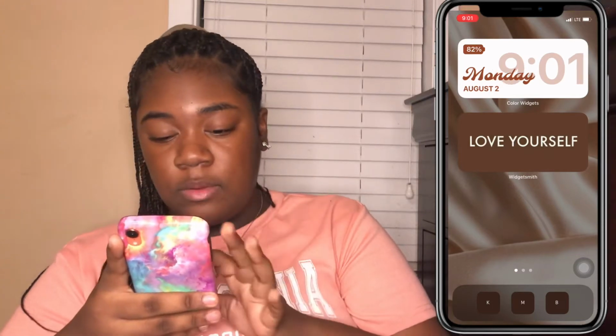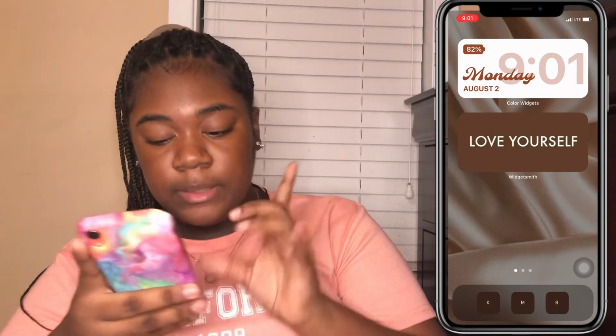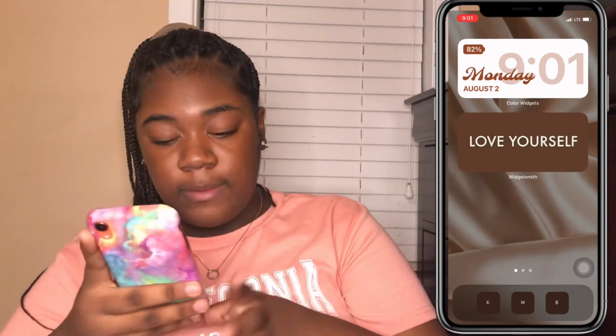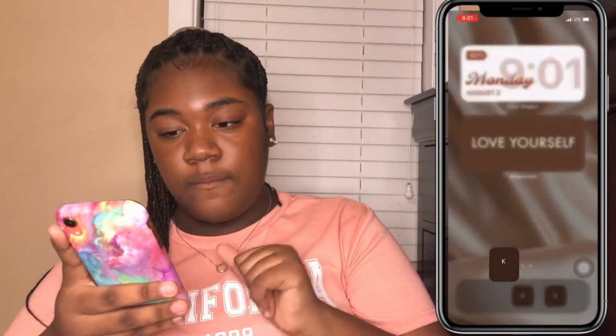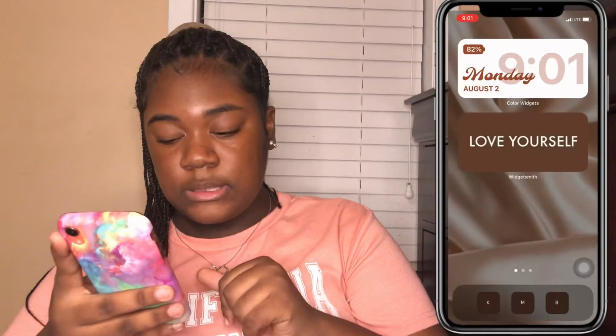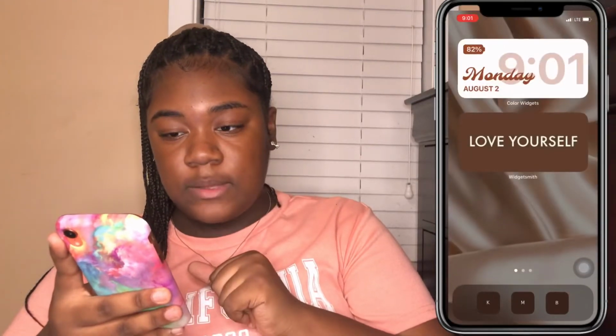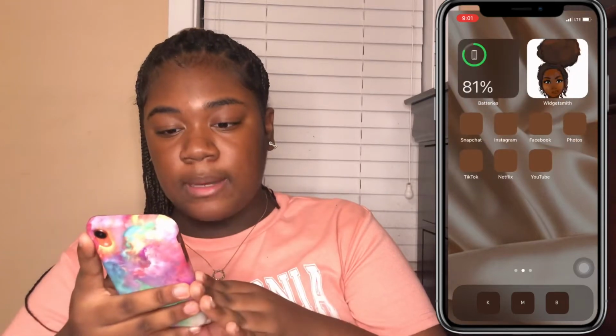Then we have another widget. It says love yourself. It's a quote, as you guys can see. Then at the bottom I have K and B, which are my initials, and K represents the phone, M represents messages, and B represents Safari. So yeah, that's how I wanted to do it at the bottom.